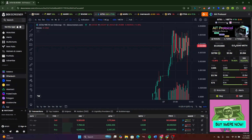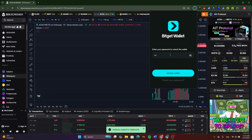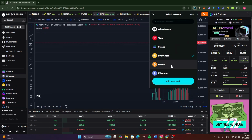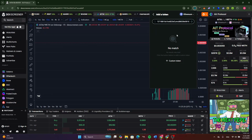Now, to be able to buy this token, what you need to do is just click it to copy the token address and open your Bitget wallet. For that, first of all, I will just open the wallet to be able to buy this token. Now, after that, from the top right corner, click here and make sure to select the Ethereum network. Now, click on this plus icon to add this token to your wallet and paste the token address in the search bar. And as you can see, this is the outcome.